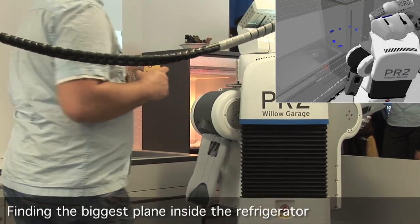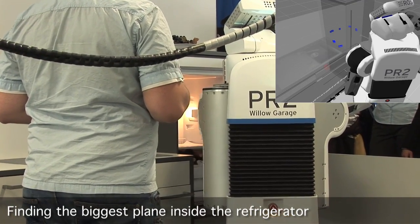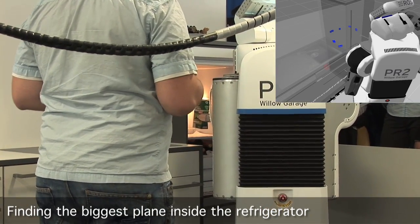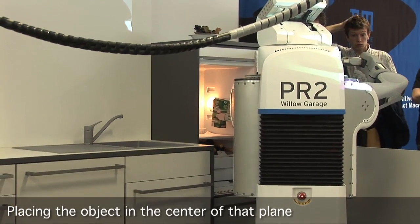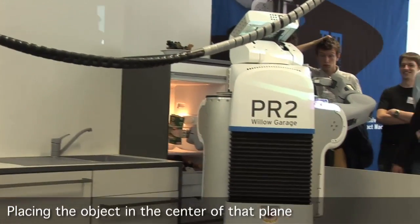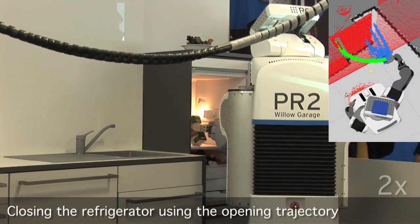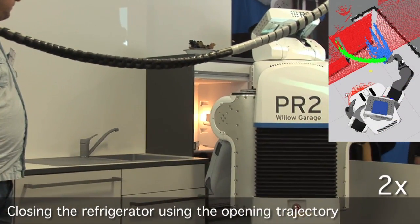Once James opens the refrigerator, it finds the largest horizontal plane inside and places the object in the middle of it. To close the refrigerator, James plays back an inverse opening trajectory.